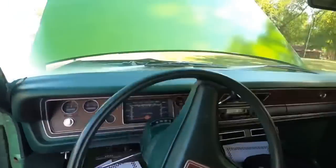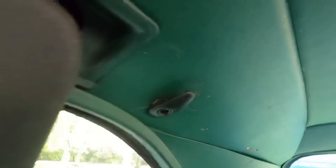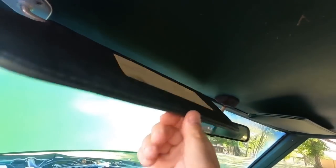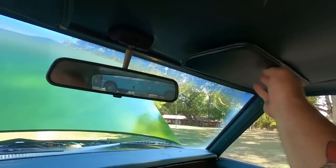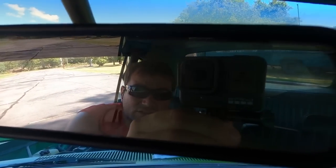Let's jump in here. On the headliner here in the back corner, there's some light little scratches there. You can see in the middle here, it's got some chips up here in the top. One there, scratches here and there. Visor's not too bad. Passenger visor also in good shape. Mirror here has got some haziness in the glass.